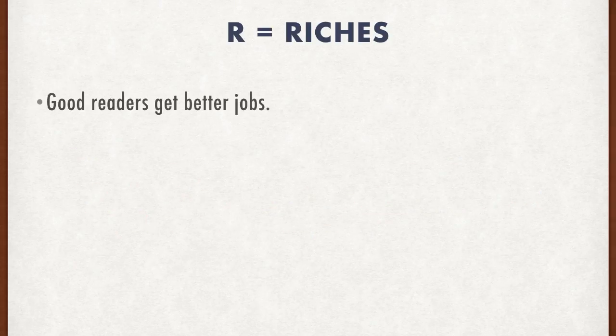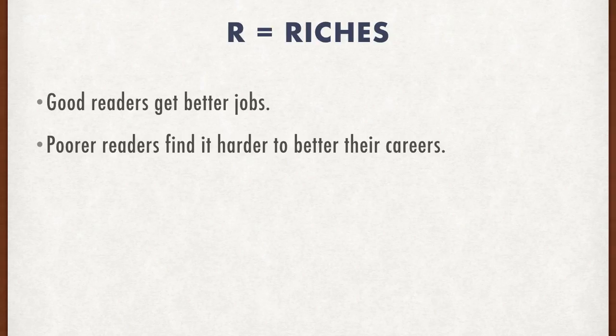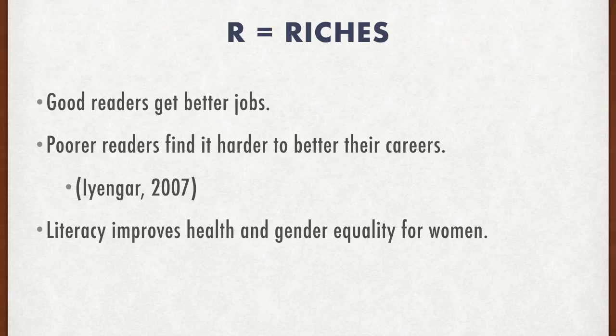R equals riches. So good readers get better jobs. Poor readers find it harder to better their careers. Here's the reference there. I can't actually pronounce that name. Literacy improves health and gender equality for women, and you can see that reference as well.